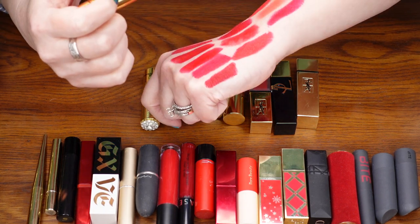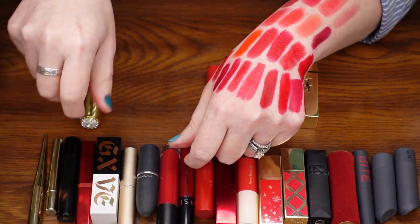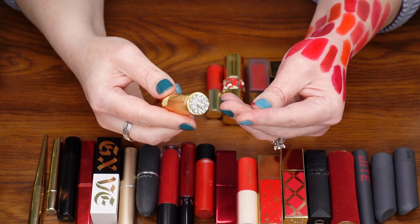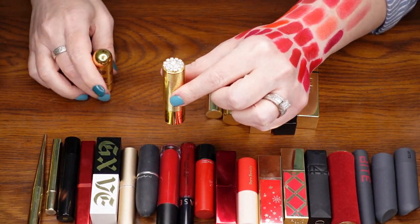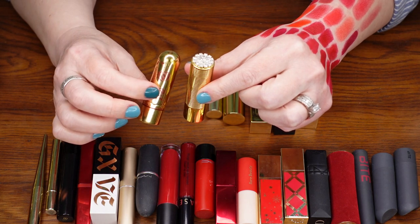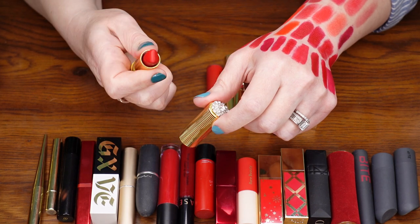Oh, such a pretty color, but I don't think I want to hang on to this. Oh, Besame, so sad. My favorite one from Besame, and the one that I reach for the most, is this one. This is limited edition packaging. Normally, you can still get it in packaging like this, this little dome shape, but this was from the Marilyn Monroe collection.